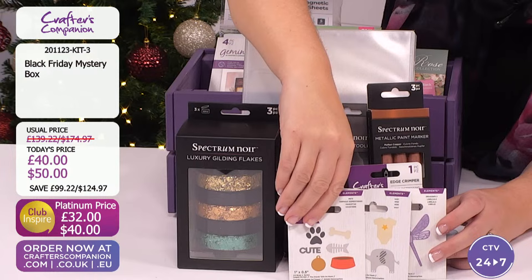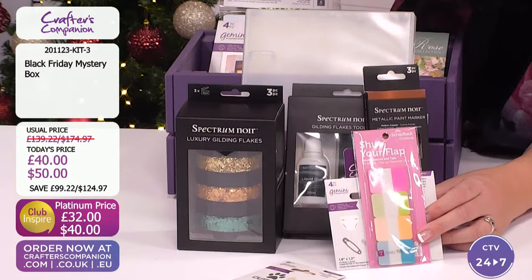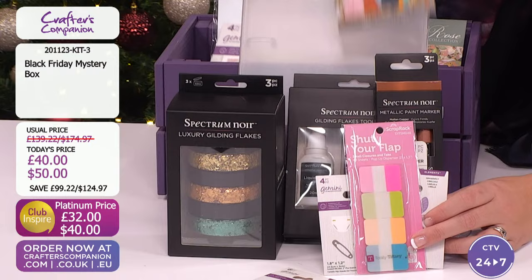We've got Totally Tiffany shoot your flaps, which I just use on all of my stationery stuff. Got some little tassels in here. We've got some brilliant die sets. So you've got the stamping dies that are going to give you that blessed look.